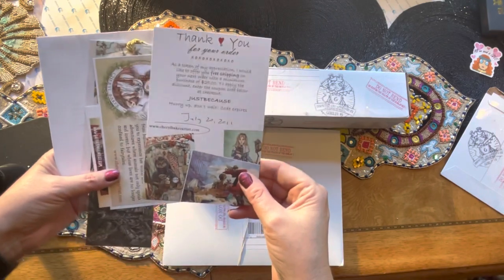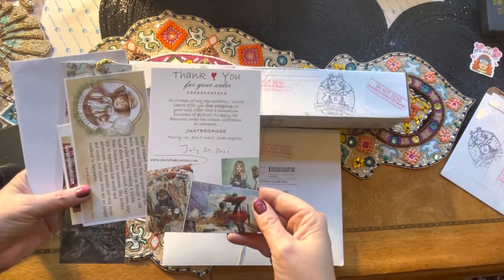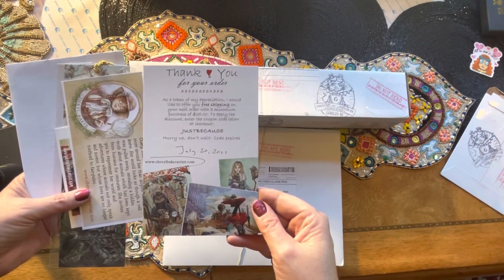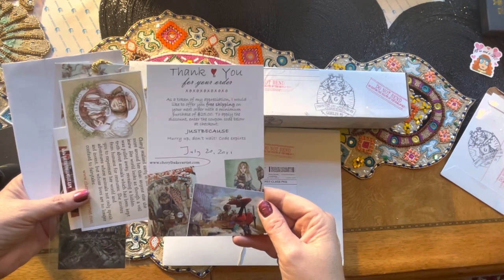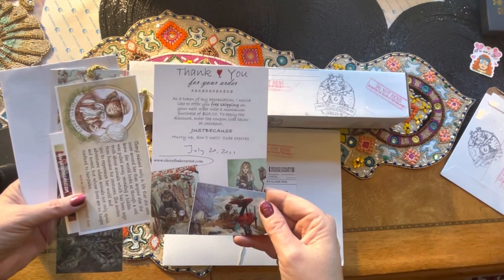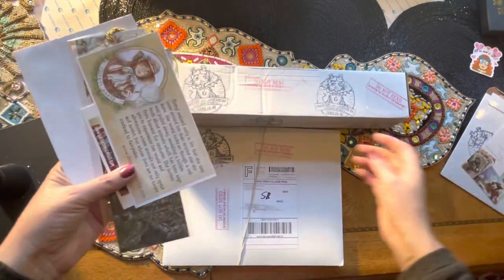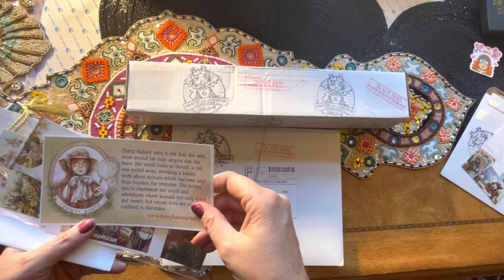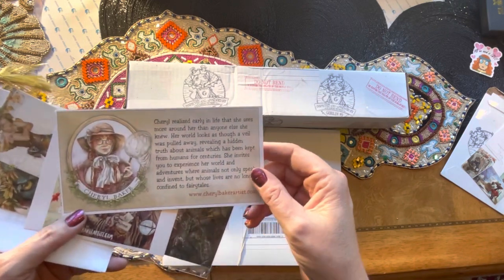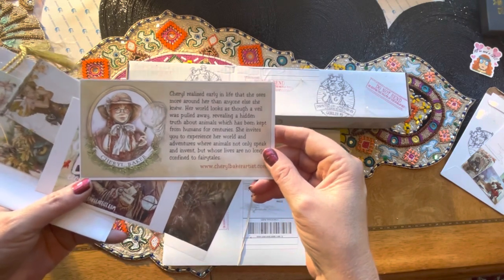So I have a beautiful color card with some of her art in it. Thank you for your order. Oh, she's going to offer me free shipping on my next order of 25 or more. She gave me a coupon code. You can see some of her stuff. Cheryl did tell me that more of her art is coming and will be released. She just doesn't know when. So any Saturday, ladies or gentlemen, we could have more Cheryl Baker.